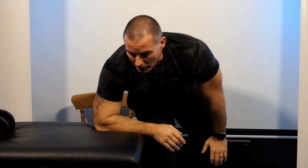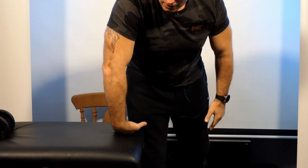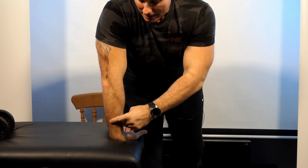Once you've done that and held it for a bit, if you want to give yourself a little bit of extra resistance, just pull your hand in towards you. Another one I like doing is putting the back of your hand on a table with your arm straight, and you'll really feel that stretching down these extensor muscles. So there's a couple of things you can do.